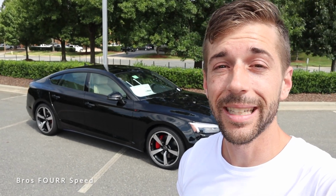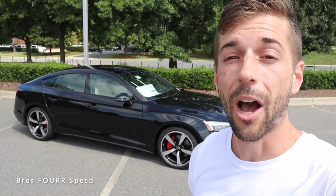So today we're going to take a look at this 2023 Audi A5 Sportback S-Line 45.